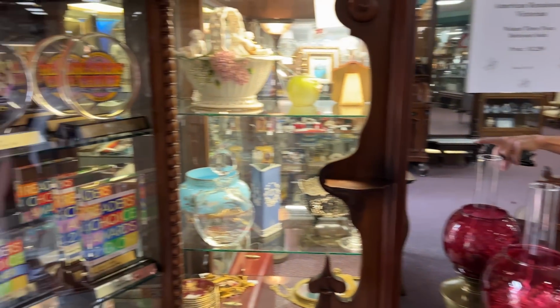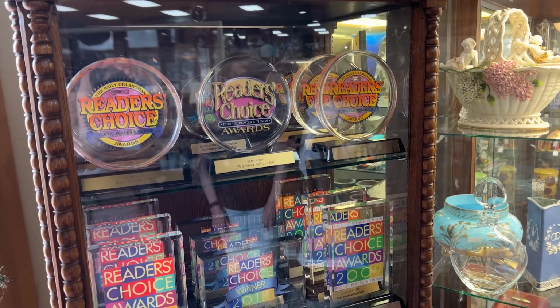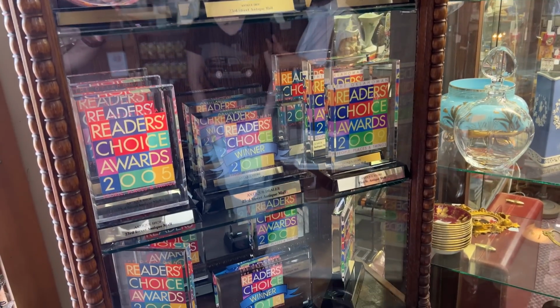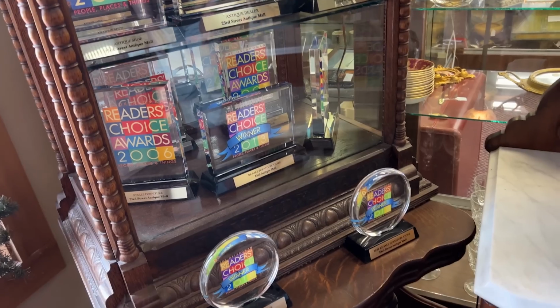Well, I am here with Denny at 23rd Street Antique Mall, which is really a treasure, a really wonderful place in Oklahoma City. And in case you don't believe me, you can believe all of these Reader's Choice Awards that you have won over how many years? You were telling me, 33 years. So that's how old the store is? Yes, we've been in business 33 years. Oh, this month. Oh my gosh!